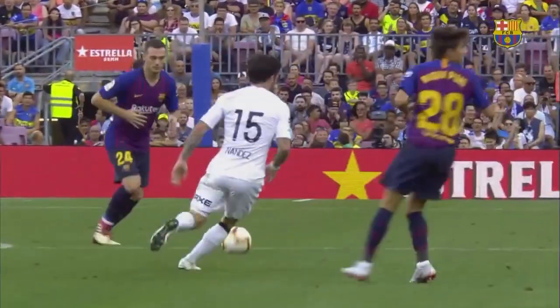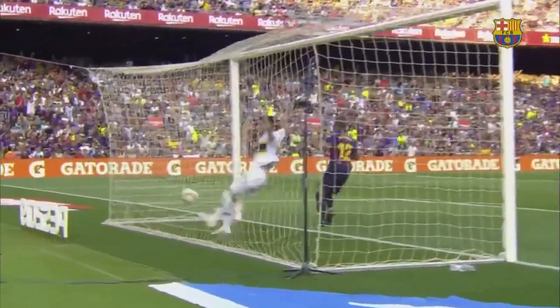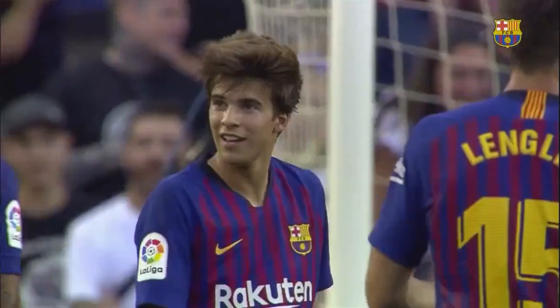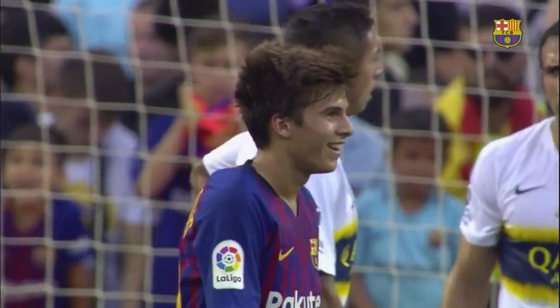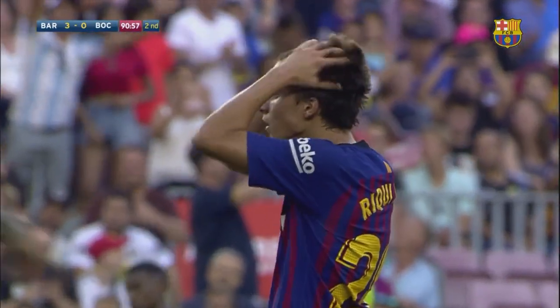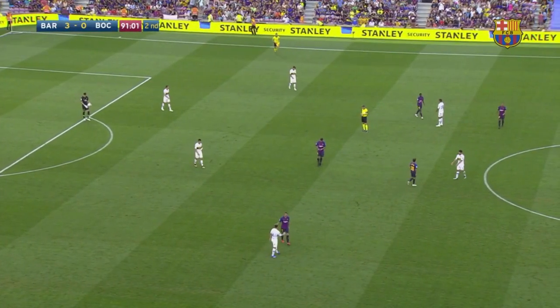So, the free kick will be taken by Andrade, and this might be the last action of the game. Not sure the referee would be too keen to add too much on at the end. The ball into midfield there, picked up by Dembélé. He looks for Artur. Artur flicks it forward. The referee looks at his watch, and that could be the final whistle.